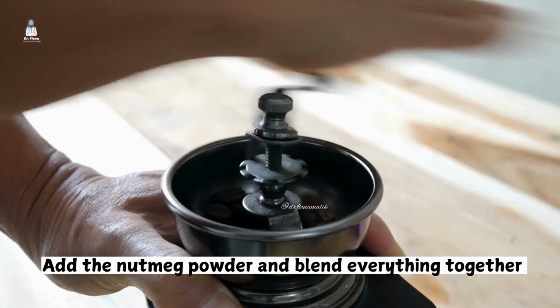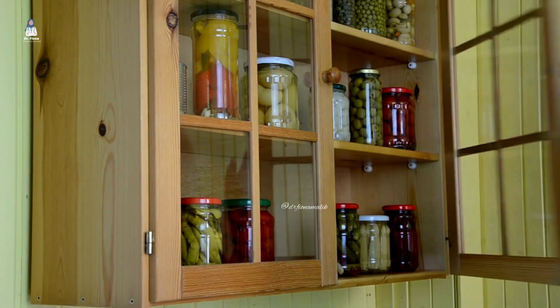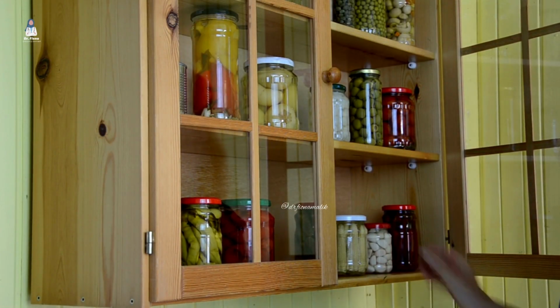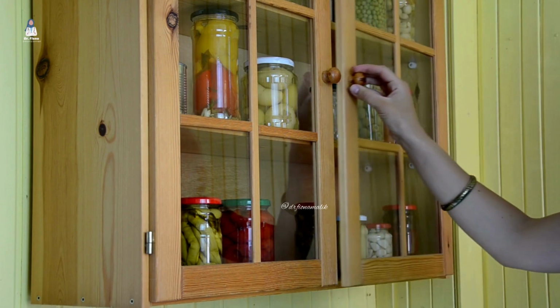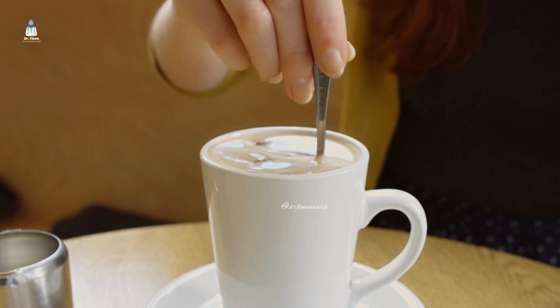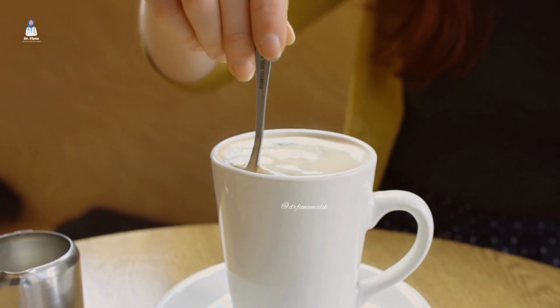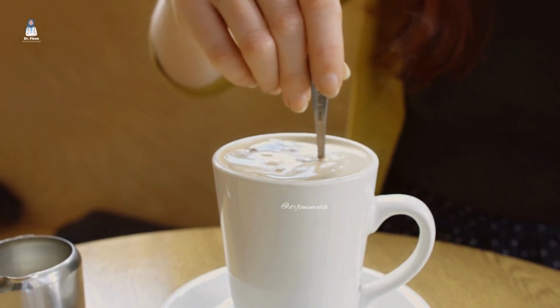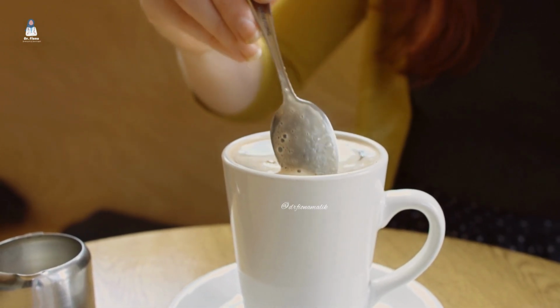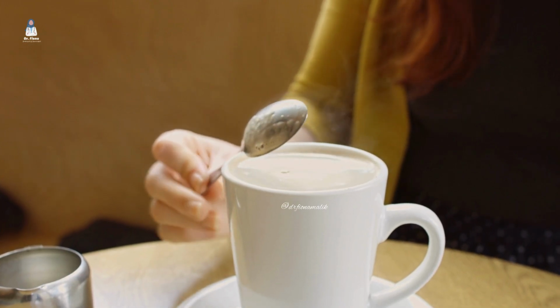Alright. So, the next thing you need to do is to store. Transfer the final spice blend into an airtight container and store in a cool, dry place. For best results, take 1 teaspoon of this mixture and add it to a cup of warm water or tea. Stir well and let it sit for a minute before drinking. The best time to consume this is in the morning on an empty stomach.